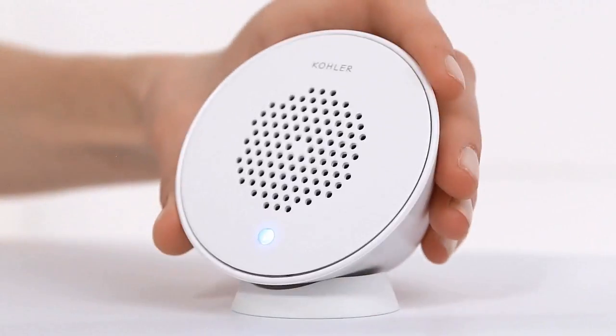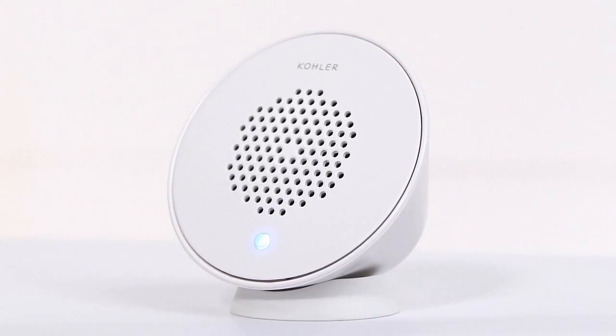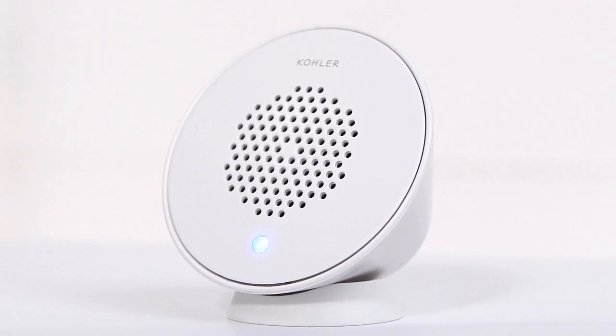Moxie includes a speaker stand, so you can play it anywhere. In the bathroom while you're getting ready for the day, in the kitchen while you're entertaining friends, even out on the deck.